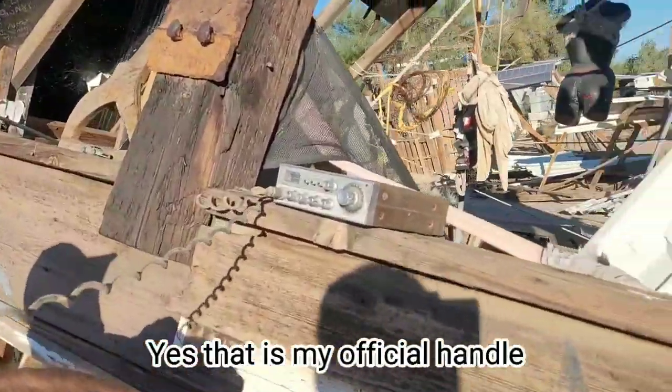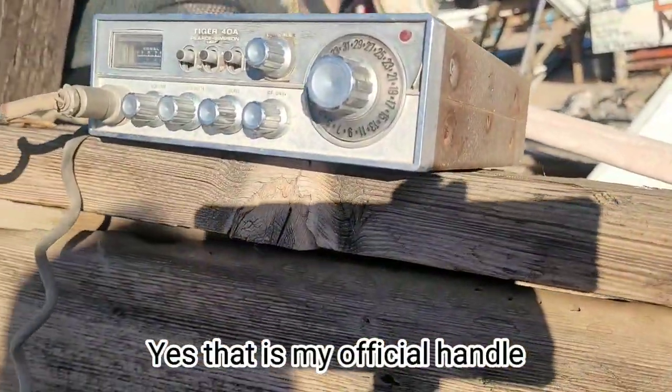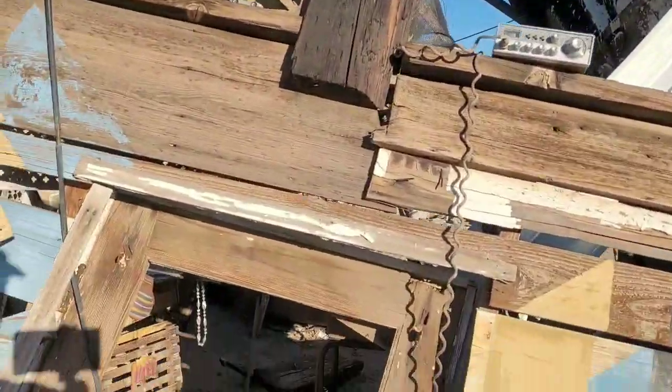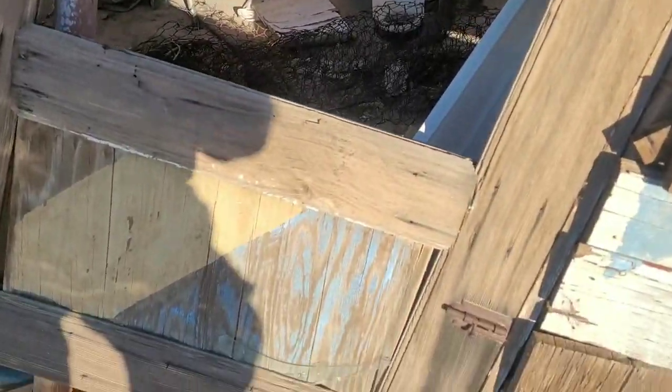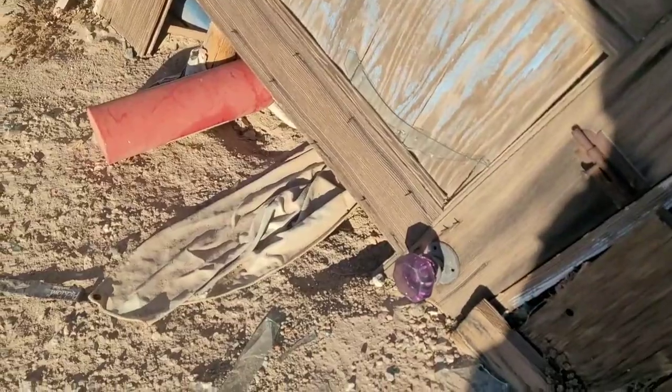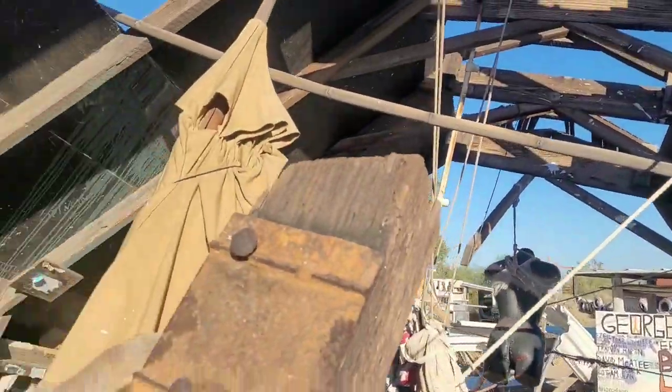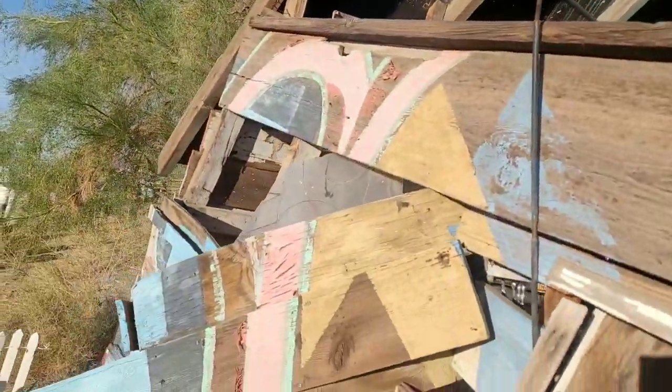Breaker 19. This here's a scarecrow. Breaker 19 aside, check out this beautiful door handle. When I'm right in the way, you probably can't see it. Not sure what's in there, can't really see, but there's so much to see out here.